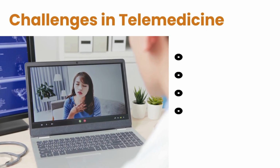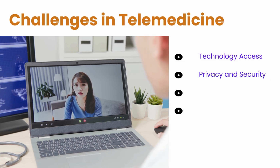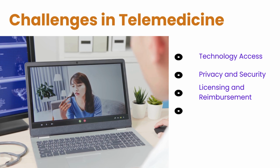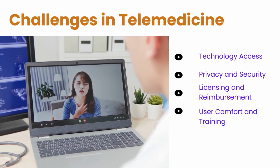So what are the challenges? Technology access: requires reliable internet and digital devices. Privacy and security: ensuring data protection and compliance with regulations like HIPAA. Licensing and reimbursement: varies by state and insurance providers. User comfort and training: patients and providers must be comfortable with the technology.